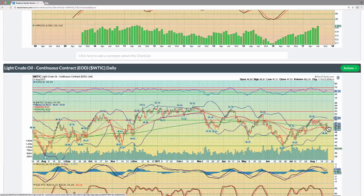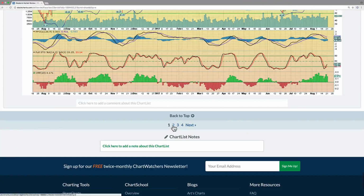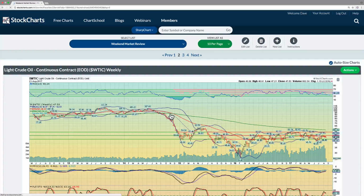Now it remains to be seen. We're battling the 50 area, but here's why we're bullish. Looking at the weekly time frame, oil broke out above this downtrend that it developed in since the start of 2017 on RSI, and it was a decisive break to the upside.